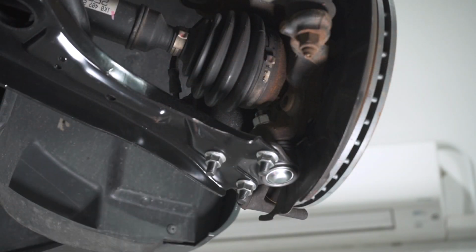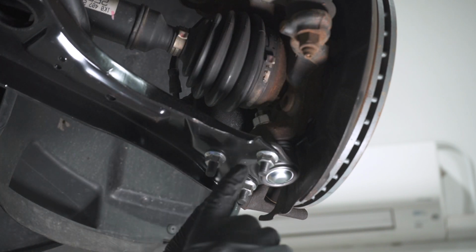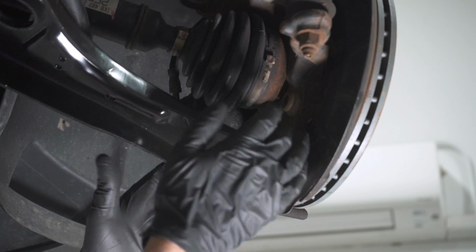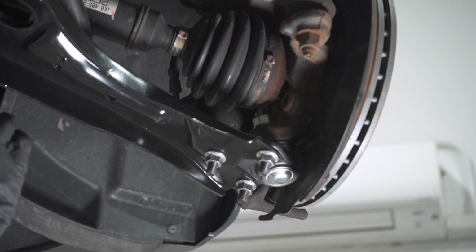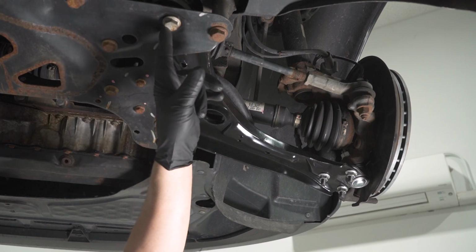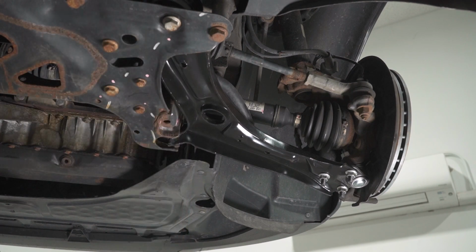When you go to replace the control arm, it's pretty simple. You take the wheel off, obviously. Take these nuts off. You can separate it from the ball joint itself if you don't have to replace the ball joint. There's a bolt in the front here. There's a bolt right there. Take those out, and the control arm slides right out.